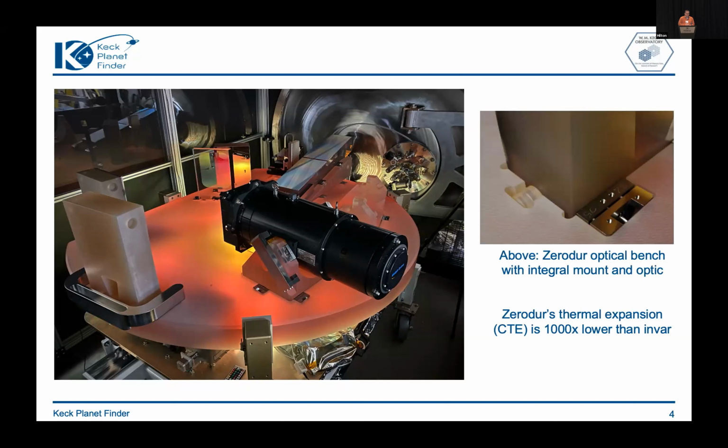This is a zoom in on one of the interfaces of one piece of Zerodur mating to another piece of Zerodur. We went through years trying to figure out how to engineer these interfaces so that we wouldn't have to use any glue or metals or anything that would dominate the thermal expansion budget. But we figured out how to do it. Here's an example.